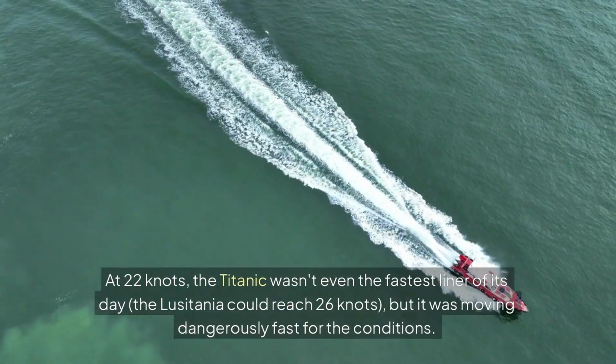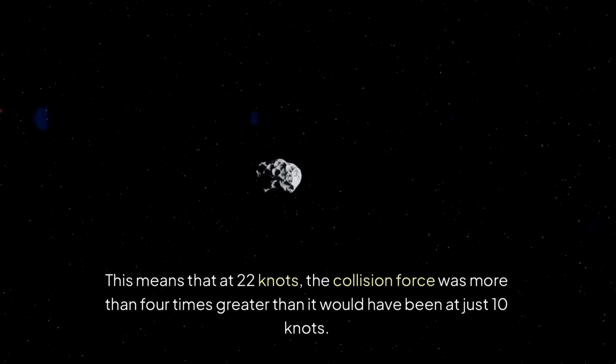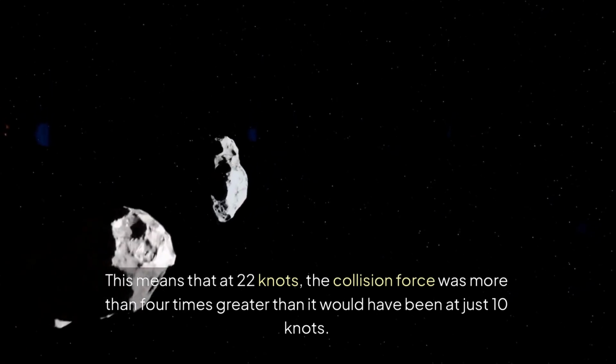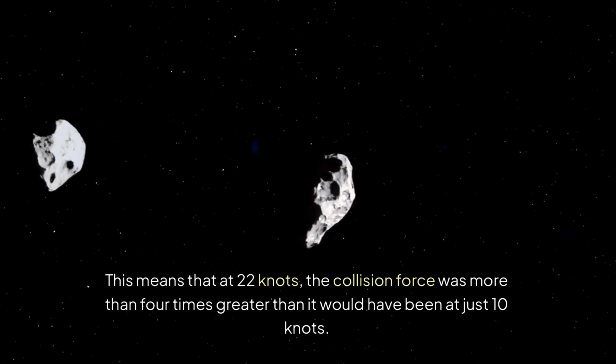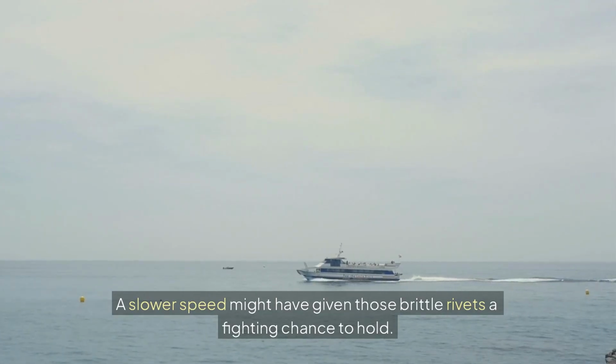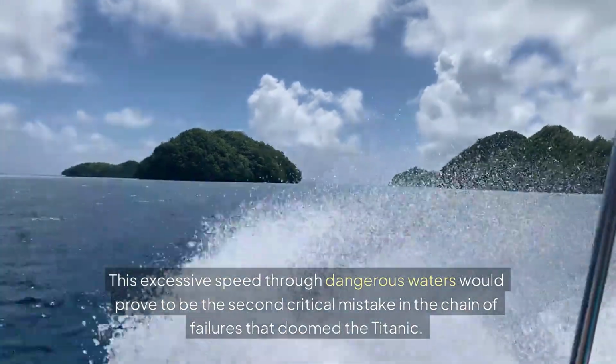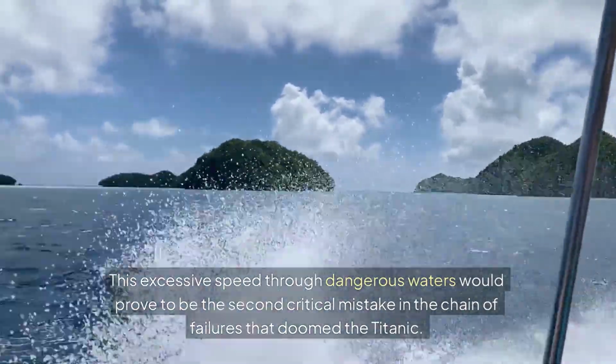At 22 knots, the Titanic wasn't even the fastest liner of its day. The Lusitania could reach 26 knots, but it was moving dangerously fast for the conditions. The physics of collision are unforgiving. Impact energy increases with the square of velocity. This means that at 22 knots, the collision force was more than 4 times greater than it would have been at just 10 knots. A slower speed might have given those brittle rivets a fighting chance to hold.